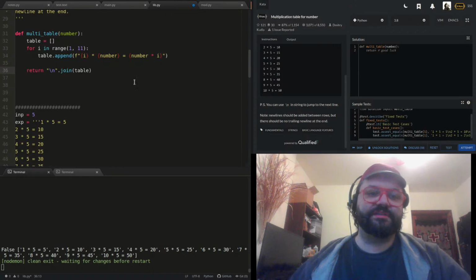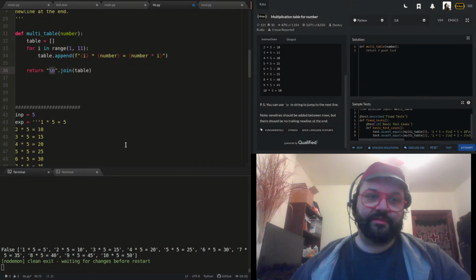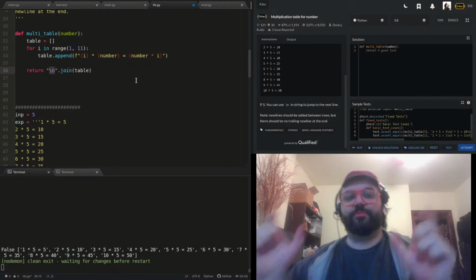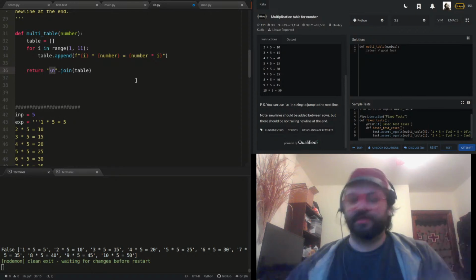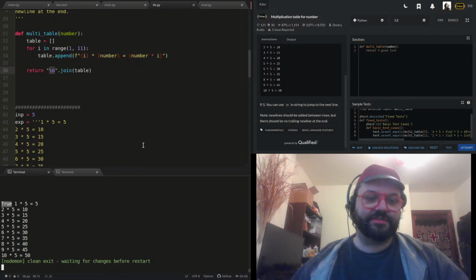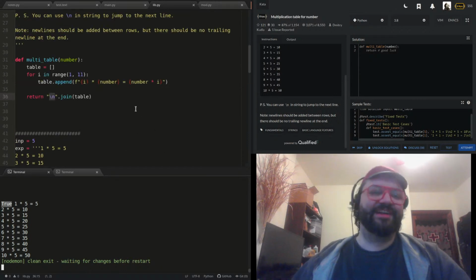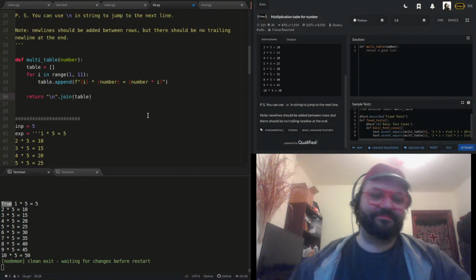So what this is going to do is take this list of strings and join it into a string with the newline as a separator, so it's going to put it in between, and this prevents it from being put on the end. So if I do this, look at that, true, which means we have a passing test. Congratulations, everybody. You watched me solve a problem. Okay. Cool.